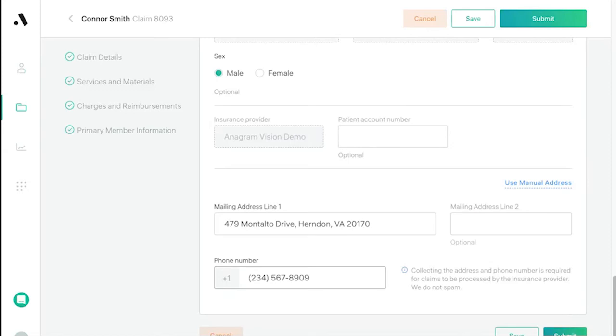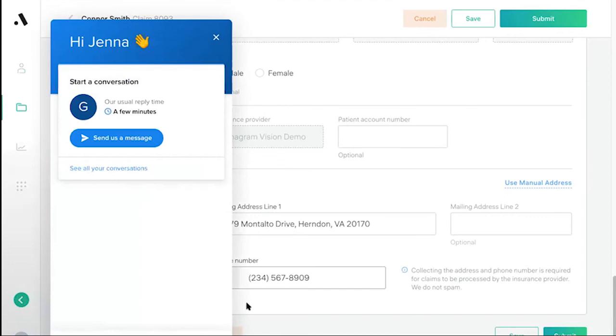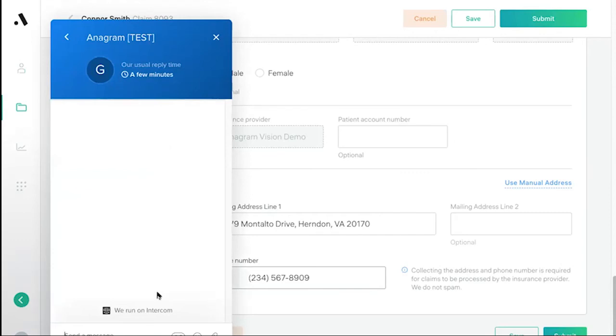We will not reach out to them, try to sell them anything. We want nothing to do with your patients. We just want to give them the best experience by making it really easy for your staff to communicate with them. And that's actually where our chat support comes into play. So if anybody has questions about eligibility, status of a claim, whatever it might be, all they have to do is jump into our internal support here and ask a question.